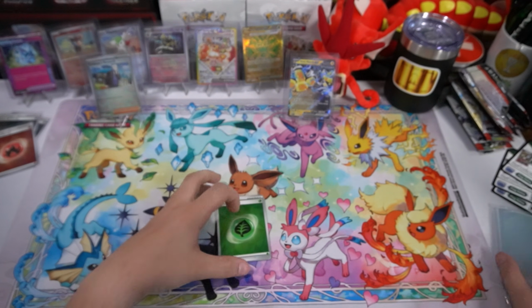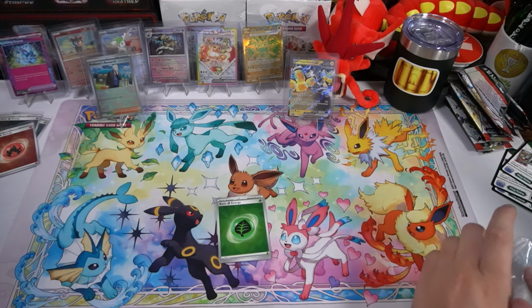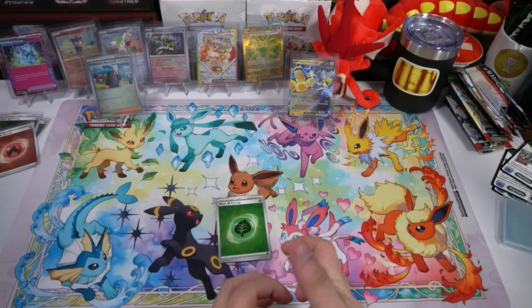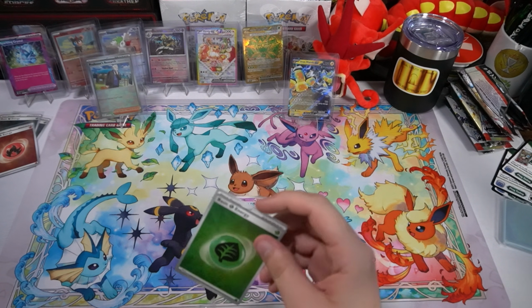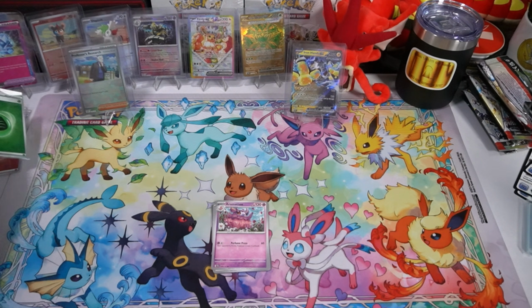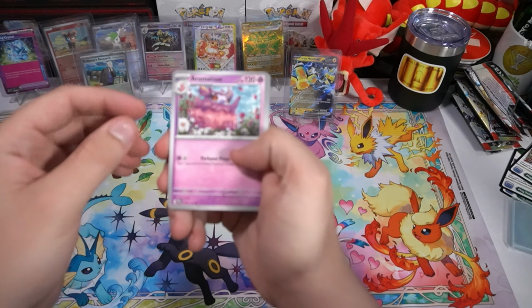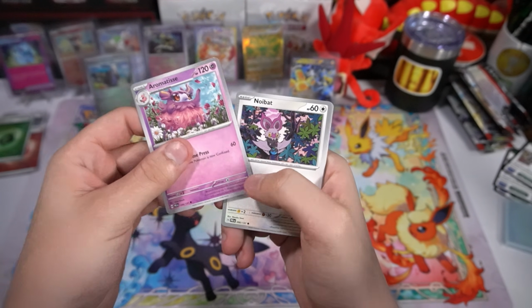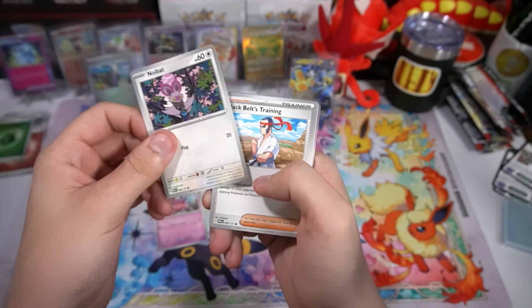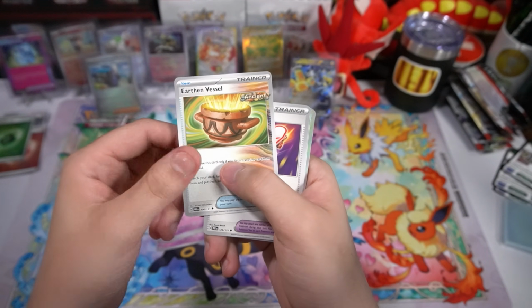Oh, dude, I love Grass Energy and a Hollow Grass Energy. A Hollow Grass Energy? Come on, tell me that is not an absolute sign. Kind of killing it on the Hollow Energy. I mean, it seems like we got a lot of hits, but then again, keep in mind, there was 15 packs in this. So this is the most amount of Prismatic I've ever opened in a single sitting. All right, Noibat, Supporter, Dusclops. Safe to say we're not getting a God pack.